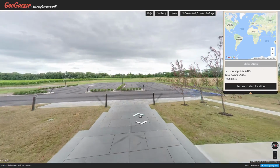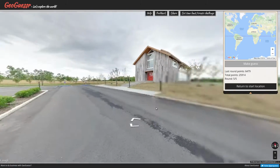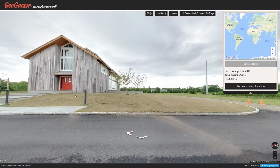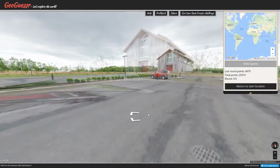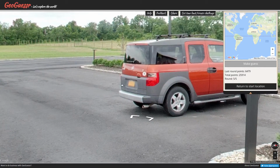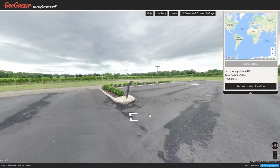Wow, this one's tough. Yeah, you did a good one here. You're balancing out the ease of the other four. That's a New York license plate, though. Almost 100% that's a New York license plate. I don't know what that's going to help.